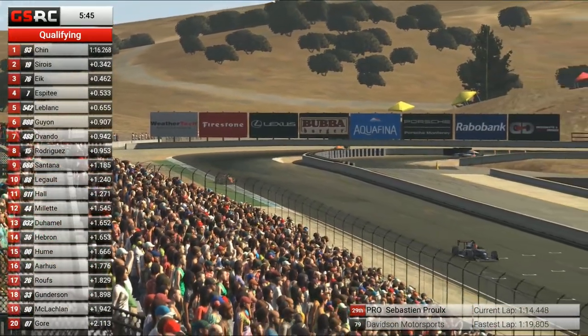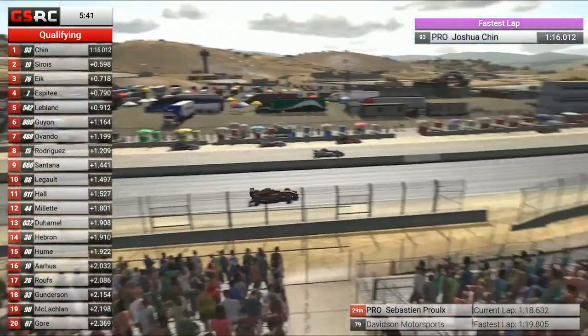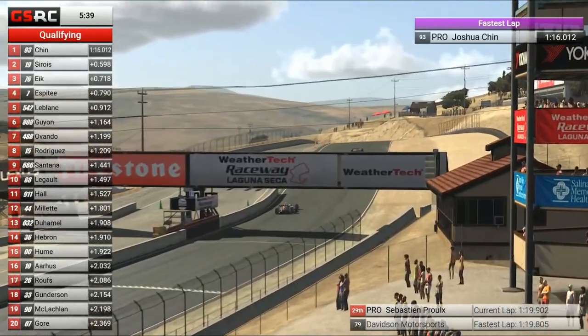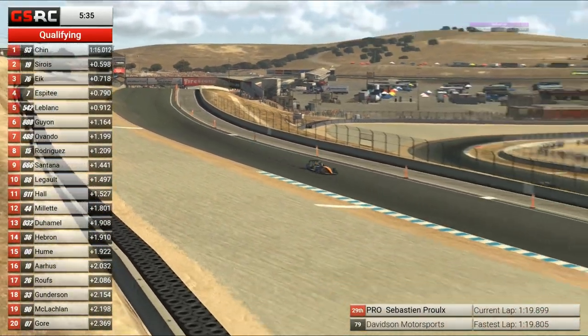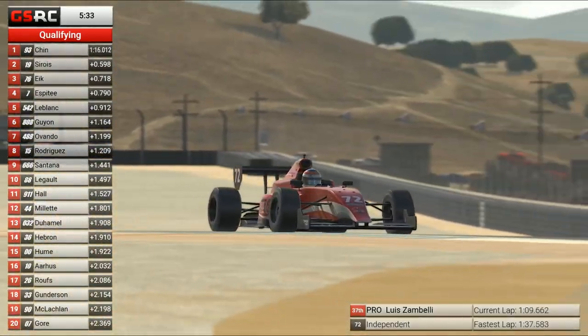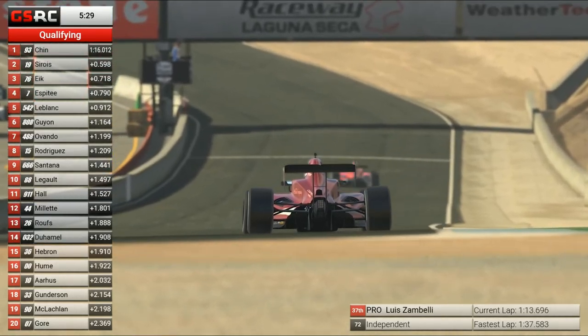As you come down through there, even on a sim like this on an onboard, you really don't appreciate just how massive of a drop-off that is. It completely unsettles the car, the weight shifts completely, and you have to be very, very careful on the throttle when you bring onto it.